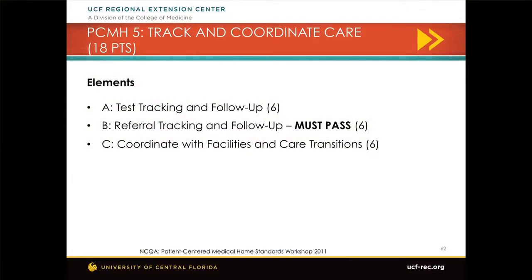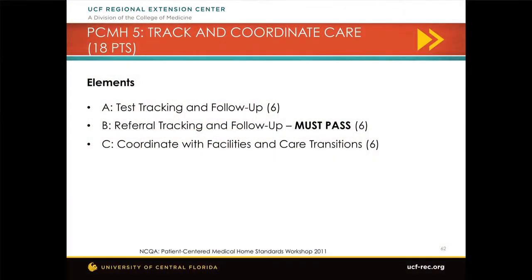Each element that constitutes Standard 5 has anywhere from 7 to 10 factors, and that's a lot more than many of the other factors and elements throughout this recognition process. So this tells you how much weight is being put on the standard in particular. Element B is the must-pass element, and it deals with your referral and tracking system and the documentation that's needed to support the process that your practice has in place for that.